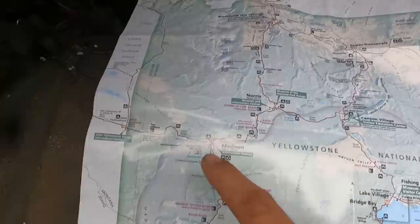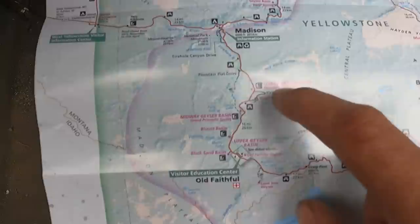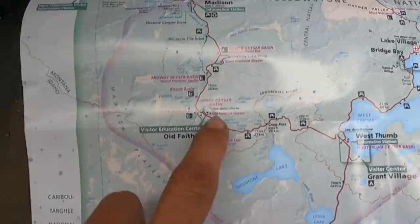Let me show you guys where we're going. We are at the Madison campground. We're going to come out here and head south. Go to the lower geyser basin. The fountain paint pots are there. We're going to go see that. There's also the Great Fountain Geyser. The Midway Geyser Basin has the Grand Prismatic Spring. Biscuit Basin. Upper Geyser Basin. And that's going to lead us right back to Old Faithful.